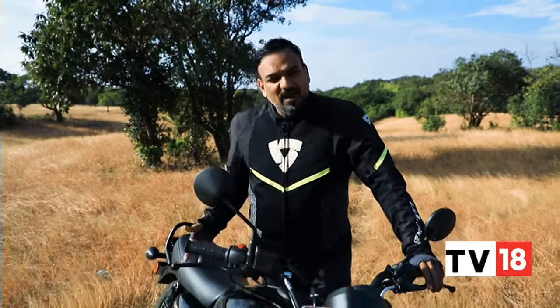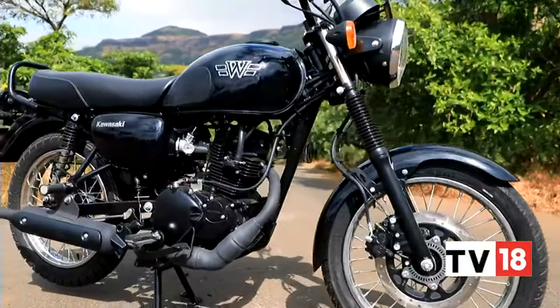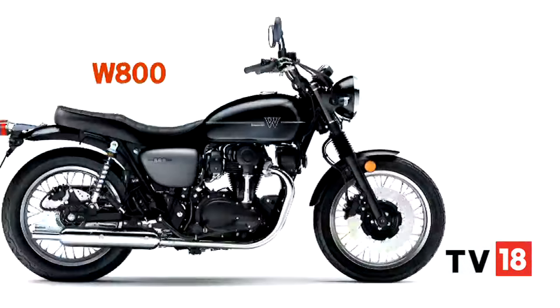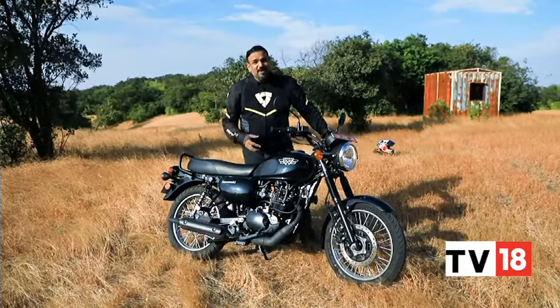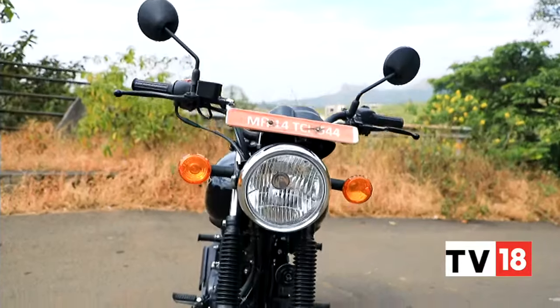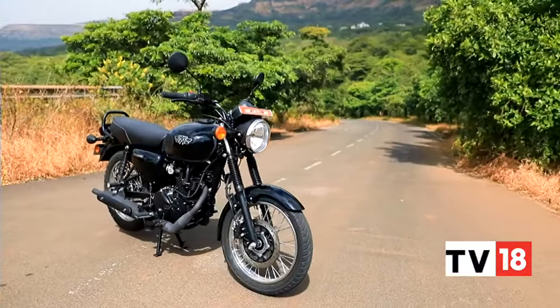They want a mass market motorcycle. And their answer for that is this, the W175. The W obviously comes from their retro range of motorcycles. We are well versed with the W800. But now the 175 aims to get in the big numbers. Will it? And that pie that I was referring to belongs to Royal Enfield, and everyone wants a piece of it.